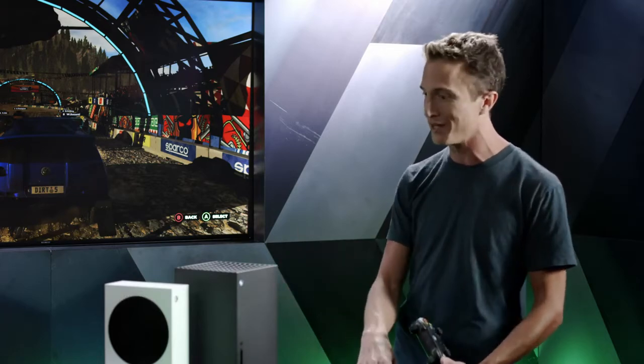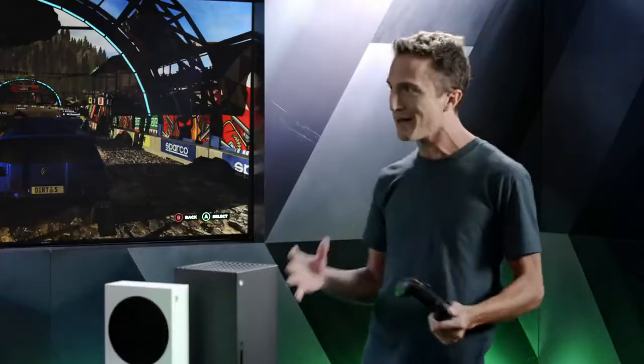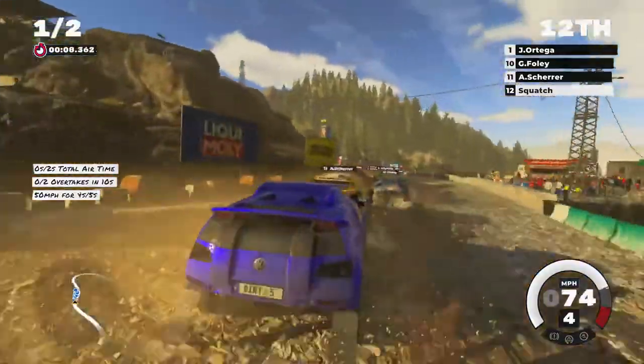Maybe some I'm playing with my friends, some maybe a more serious game I'm playing by myself. Maybe there's a more casual game I like to jump into occasionally. And I can have all those games hot and ready to play here. So just quick resuming into Dirt 5, I'm right back here in the middle of the race, and everything's just looking phenomenal.